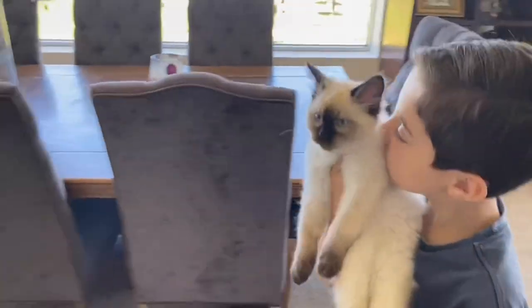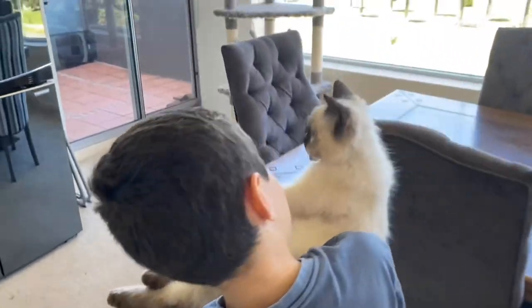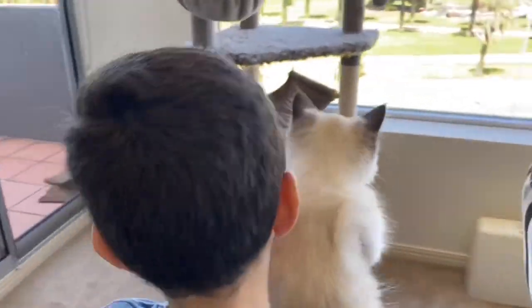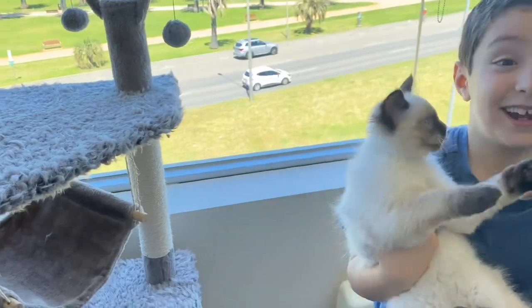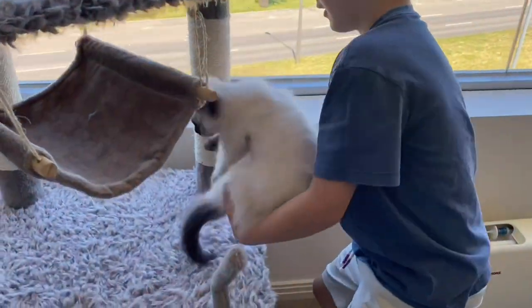Ready? Do you know your little toy? Do you know it? Yeah, you always sleep on it. Which one do you want to go? One. Which one? And this cat can literally climb. So look. Do not fall. See? See, cats can climb.